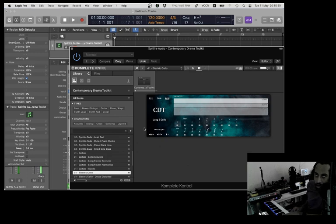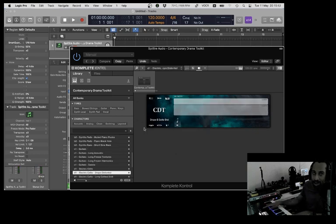Let's add some extra notes to it, even if you can't physically play all of those. Who's going to tell anyone? Don't tell your mum. And just take it away with the mod wheel. So cool.